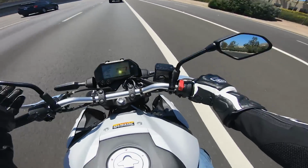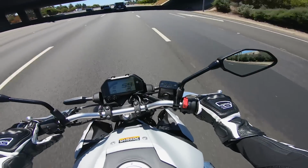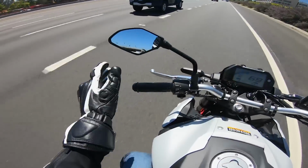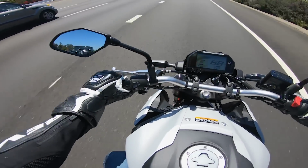I have to comment, I really like these mirrors. Super stable, not really buzzy. A lot of these bikes, I find that you kind of lose vision because they're so buzzy. I like this. Pretty stable. I can see everything that's going on. They offer a good wide range too. Pretty nice. Pretty nice.